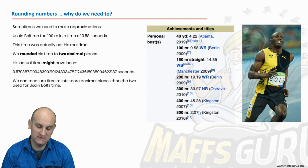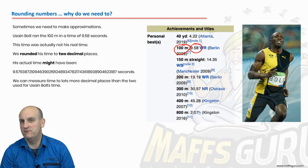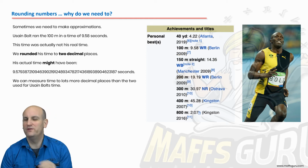But what we'll notice is we see that the world record for the 100 meters was 9.58. Hours? That seems like a long time. No, I know, it's seconds. 9.58 seconds. But the thing is, was it 9.58 seconds? Probably not. That figure there has been rounded to 2 decimal places, right?